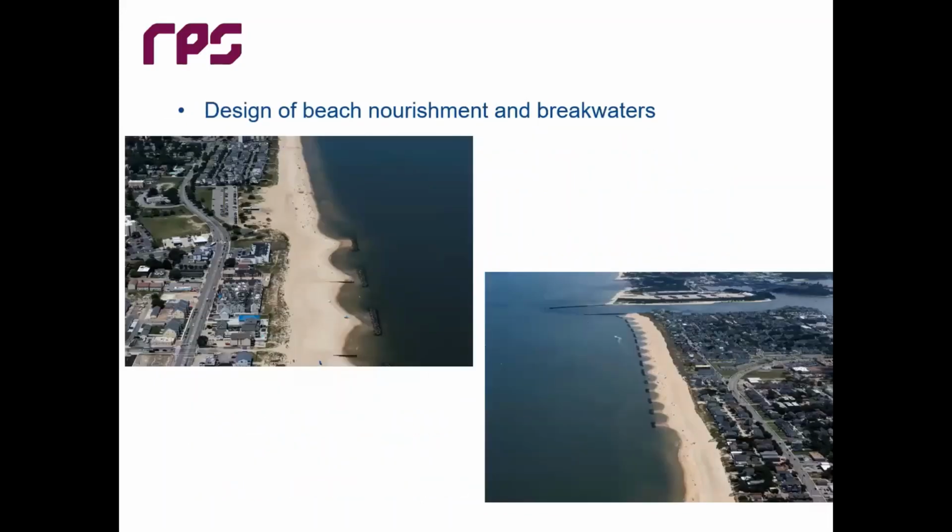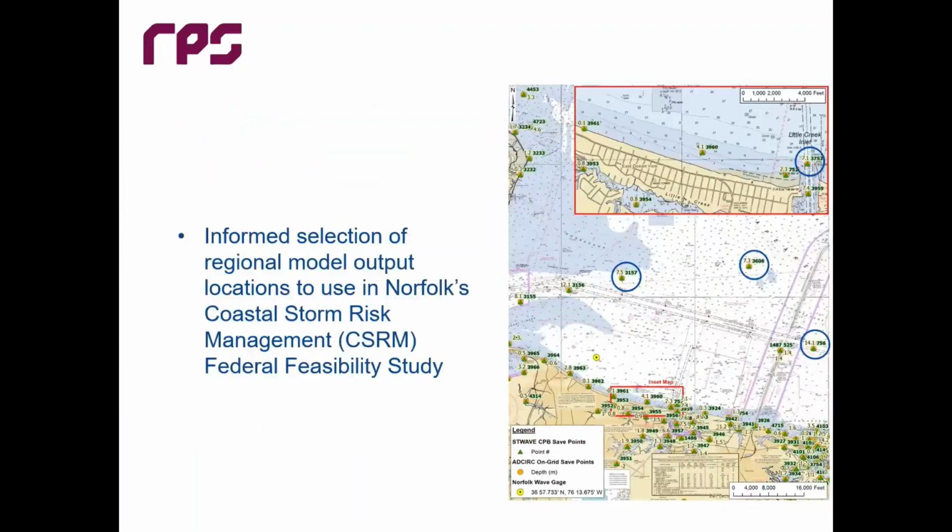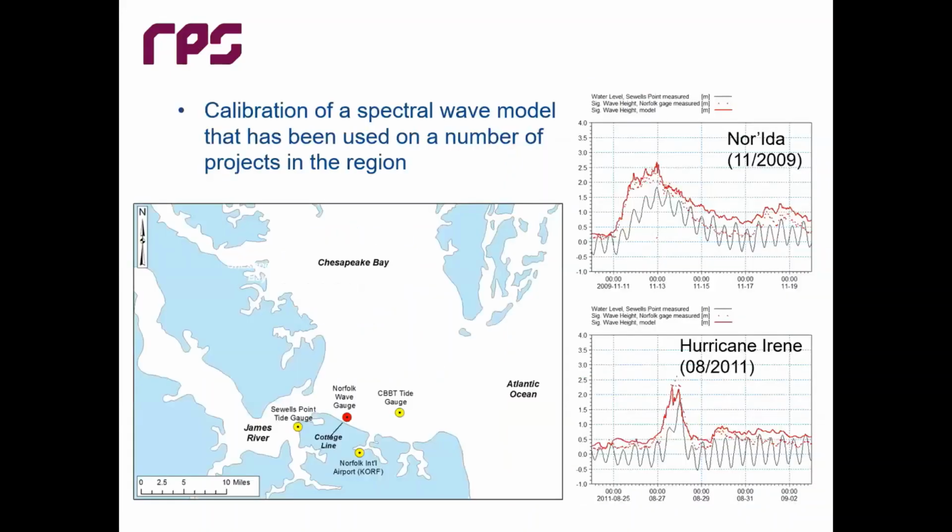And here are some pictures of some of the different beach nourishment and breakwaters that were designed. It was also used in a study looking at dunes and dune overtopping during flooding events. The City of Norfolk has a coastal storm risk program, and the data from the instrumentation was used to help guide some of that work, as well as, as I mentioned, to optimize some other larger scale wave models for the area.